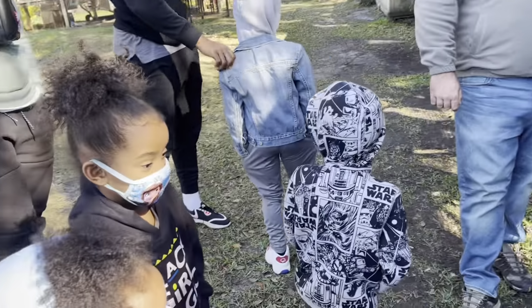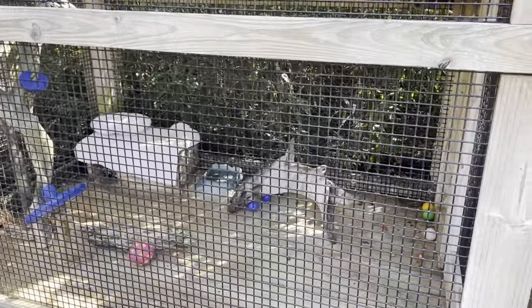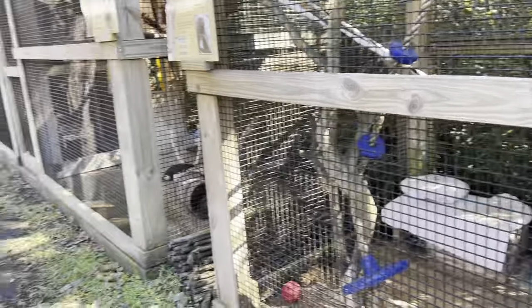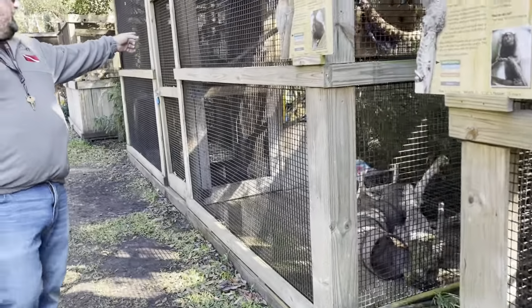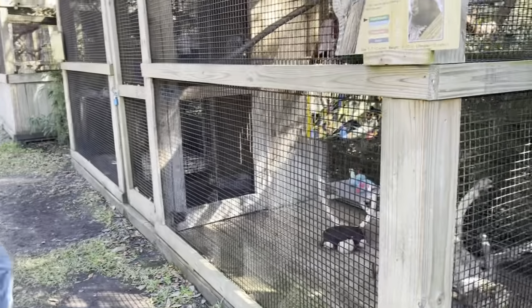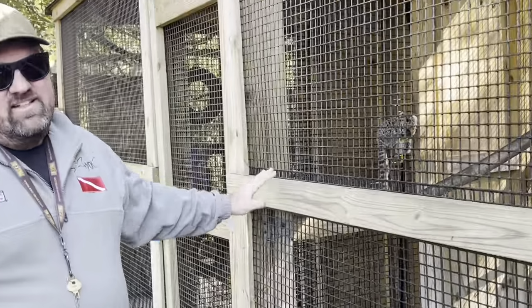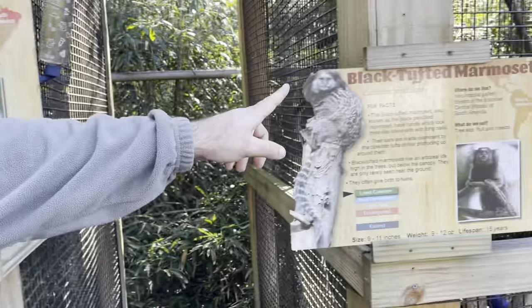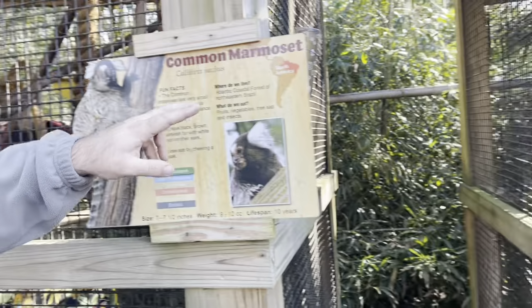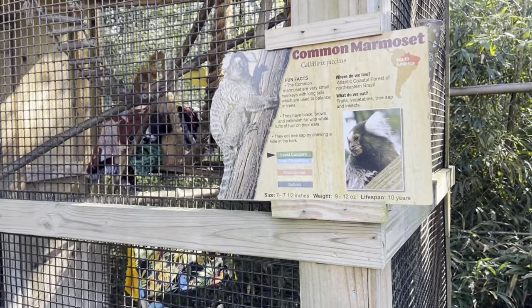And then it all smells like them. But unfortunately, their pee is very, very smelly. So people put them in bird cages in their houses. So this kid right here, this is Marvin. And Marvin is a common marmoset. The only difference is you see the white tufts right here versus the black tufts. The black tufted and the common marmosets are from slightly different places in South America.